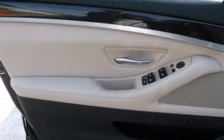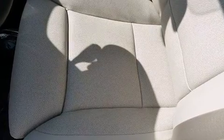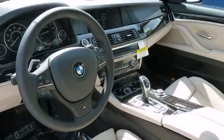BMW infused the interior with top-shelf amenities, such as a built-in garage door transmitter, automatic dimming door mirrors, front and rear air conditioning, power moonroof, rear parking sensors, and power seats.